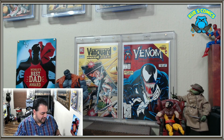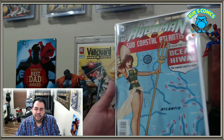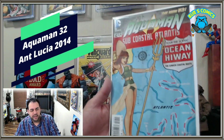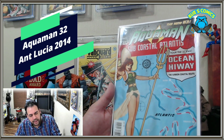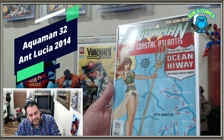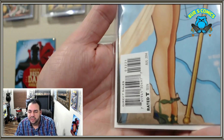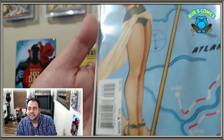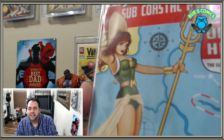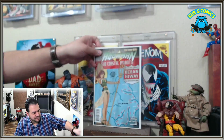First up, I've been collecting these DC Bombshell variants. So this one is Aquaman number 32. The nice mirror on the cover. Very cool. The Scenic Ocean Highway. Sunken Coast and Route. Very cool. All of her little shoes. Look at that. She's holding the trident. She's got the M in her belt for Mera. I mean, what's not to like about that? Her hat's blowing in the wind. That's a keeper. Very pleased with that.